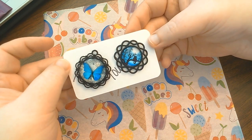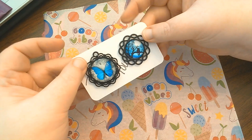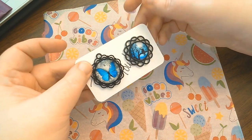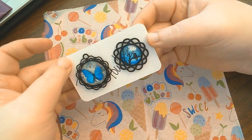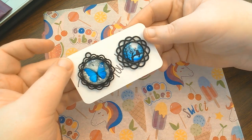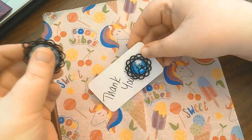So this particular purchaser, I'm not going to say her full name, for privacy and all that sort of stuff, but Katie has ordered these two beautiful needle slash cover minders. And actually I should have shown you this.